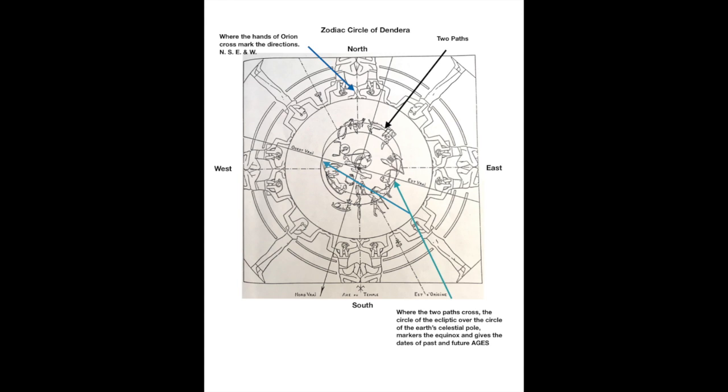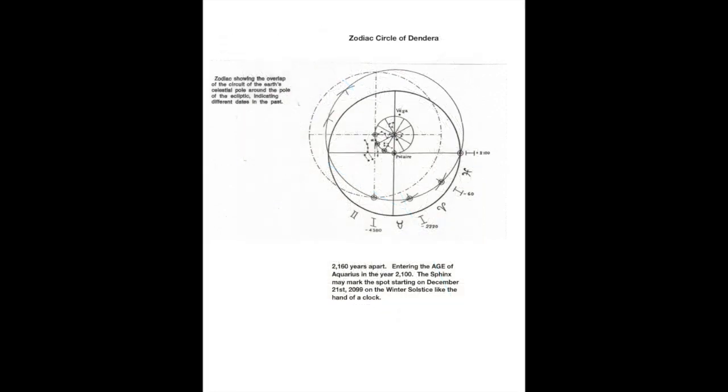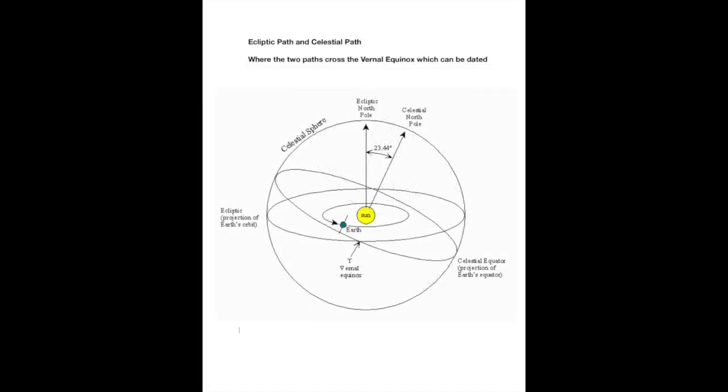One, the ecliptic, or when the sun's light shines straight on the Earth, and the other, the celestial, or Earth's tilt, where we get the summer, winter solstice, and the equinox. Where these 2 paths cross each other is called the Vernal Equinox, and this point gives us specific dates back in the past and into the future, just like a clock.